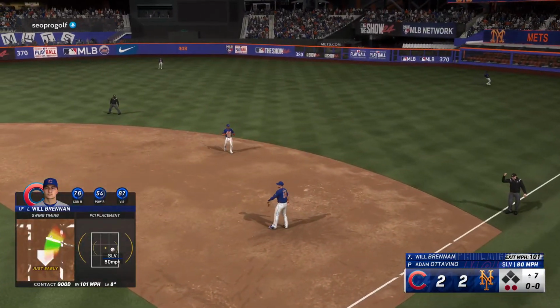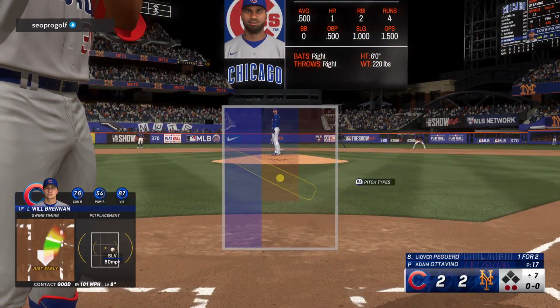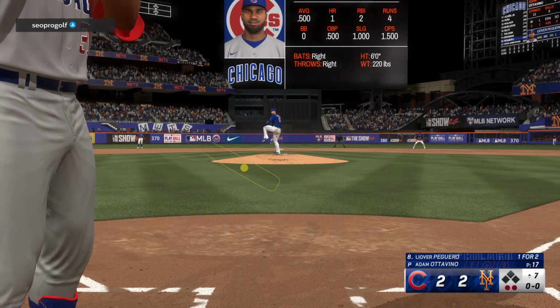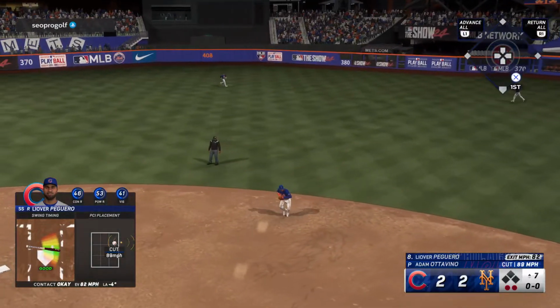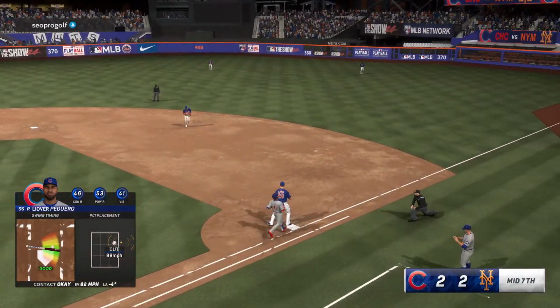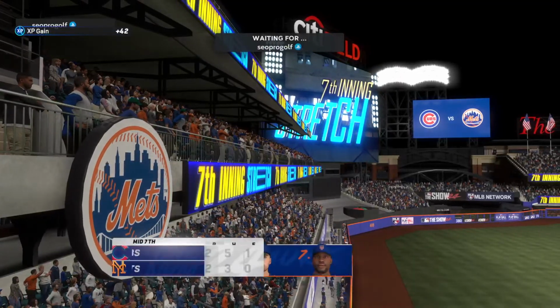Nice grab. Put a really good swing on that pitch and hit the ball hard. You know, line drives won't always find a hole, but the more you can hit the ball like that with good exit velo, the better off you're going to be in the long run. And that chance handled. Gathers, he's out, and throws to first. And that is the inning.